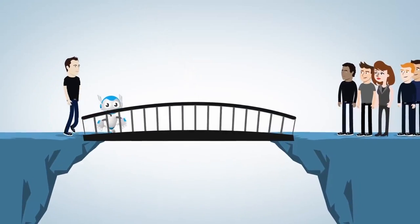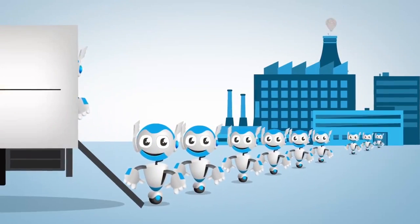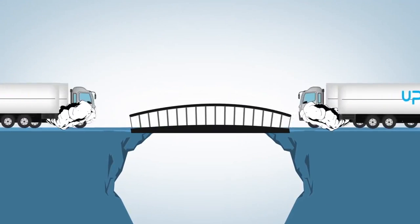Up bridges the gap between your idea and your customers. With Up, you design it today, deliver it tomorrow. Get ready for your future business.